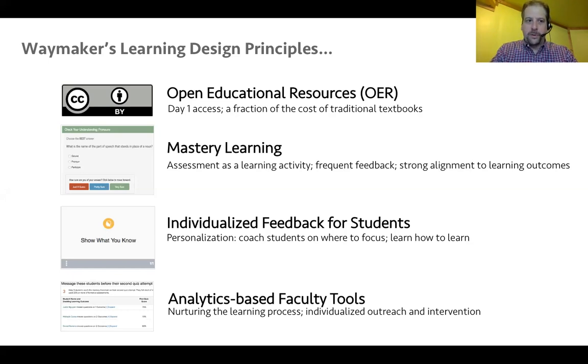There's four major design principles that Waymaker follows in terms of how it works. I've already mentioned, obviously, the use of open educational resources. That's a major strategy around reducing costs for students and ensuring day one access to the materials. We also embed a lot of mastery learning methodology, and so the idea is students get lots of opportunities to practice their activities, demonstrate their understanding as they're going through content, and then really are asked to demonstrate mastery of these concepts before they move on to the next set of materials.